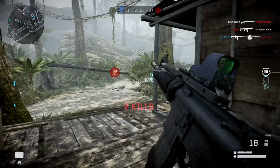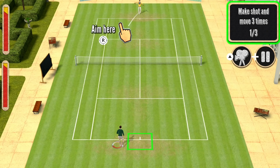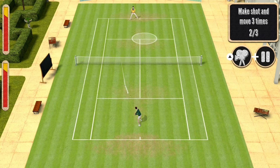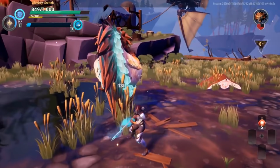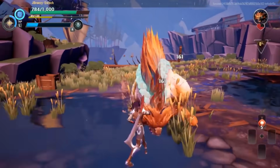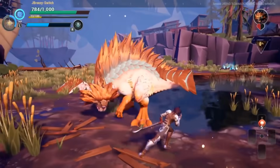There's also a lot of absolute garbage out there. So we're here today to tell you about all the good stuff you can get for your Switch without spending any more of your hard-earned cash or your stimulus check or your unemployment.